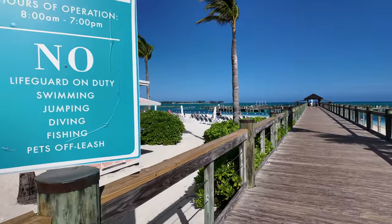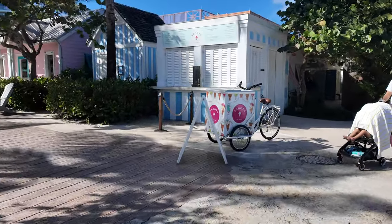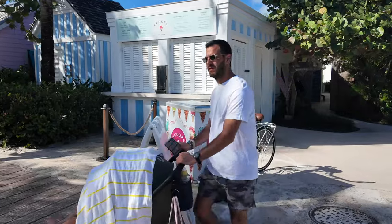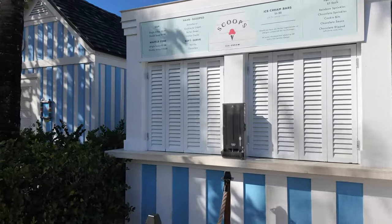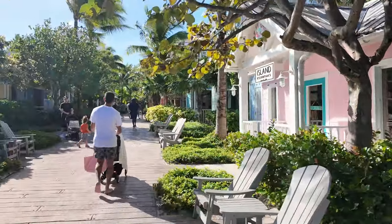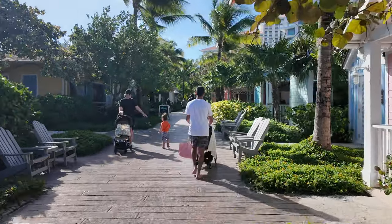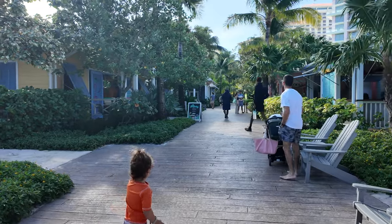Really pretty area, though, and a good transition between the beaches and the pools of the Baha Mar to Baha Bay, which is a full-blown water park. You also have a few restaurants around here that are kind of grab-and-go. You got Scoops Ice Cream that was closed when I was walking by. You got Dax, which serves your classic frozen drinks, daiquiris, and then Da Poke Bowl, which has poke bowls, which is great beachside food for sure.